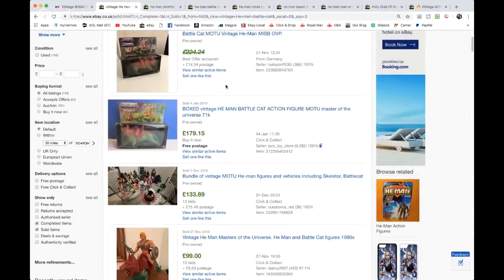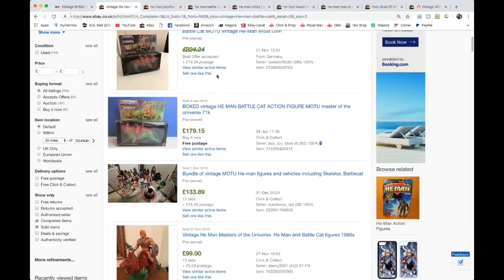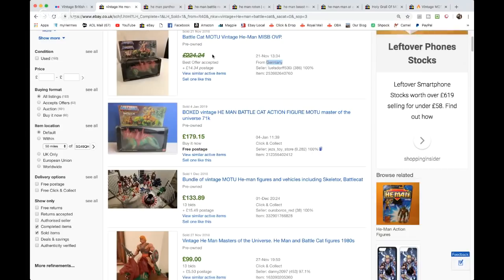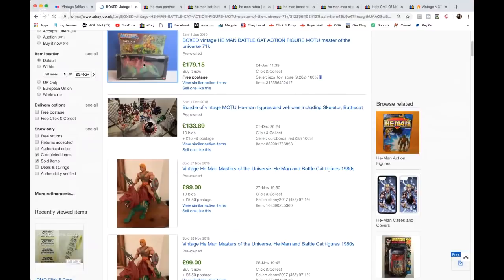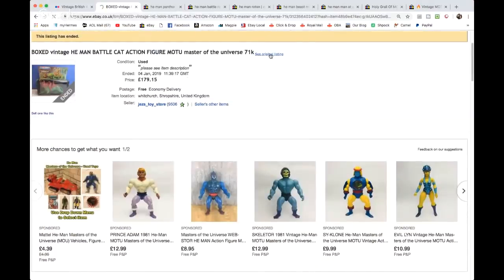So this was the best example I could find. Actually, that one I haven't found out. That one's in Germany, and I didn't go and find out what the best offer price was. There's a way of doing that. I did that on a couple of other listings, but we're going to take a look at this one because I think it was in better condition anyway.